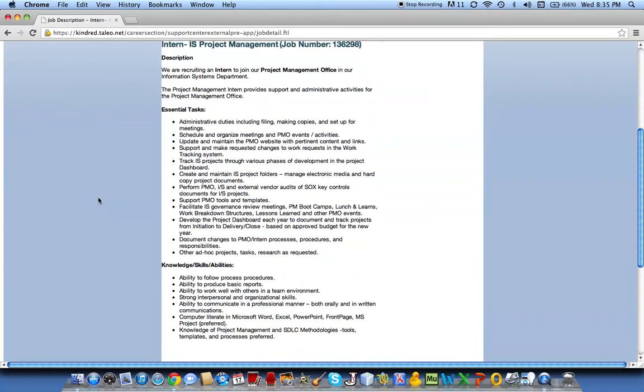Once again, if this position happens to be open when you're looking for a job, if you have any project management background, be sure to list that in your resume. If in your Informatics 101 class you led several projects with your teammates, be sure to highlight that. If you've led any projects in any other classes, whether it's the technical writing course or any business classes, be sure to highlight and mirror the terminology used in the job posting.